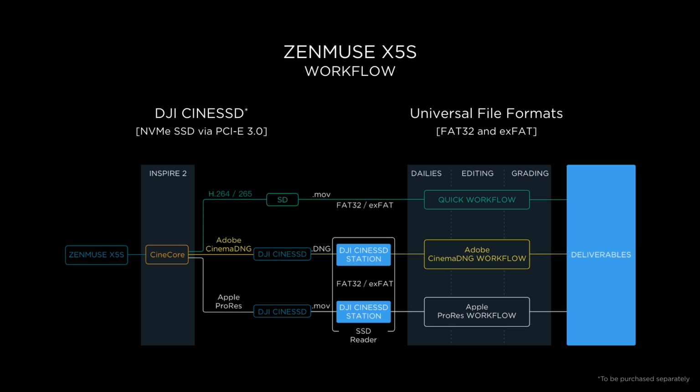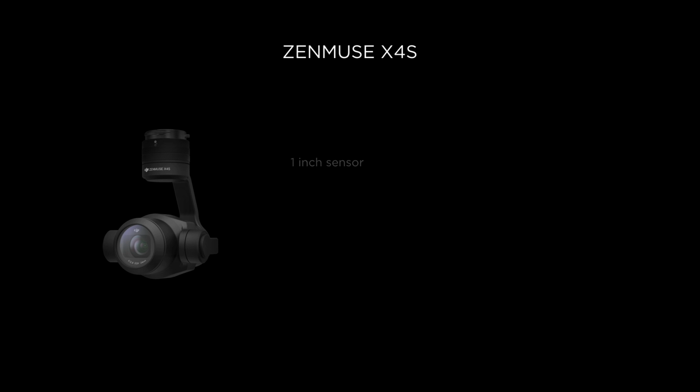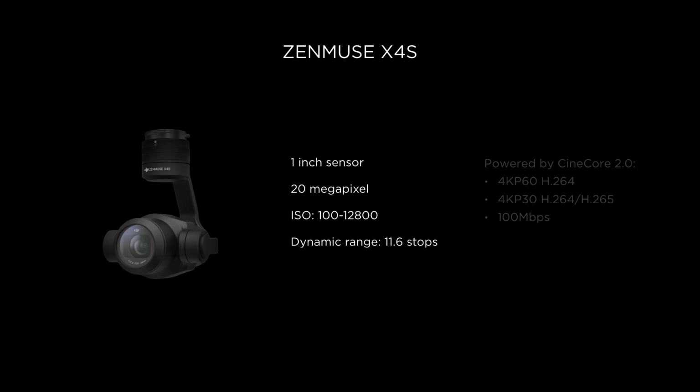We're also introducing the X4S. Compared with the previous X3, the X4S now contains a 1-inch sensor that's much bigger than the sensor found in the X3. It is able to shoot 20 megapixel stills, has an ISO range of 100 to 12,800, 11.6 stops of dynamic range, and the camera is also powered by Cinecore 2.0.